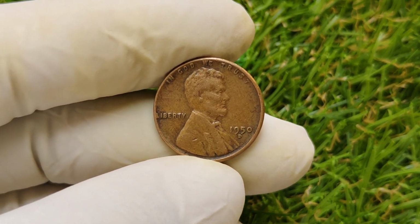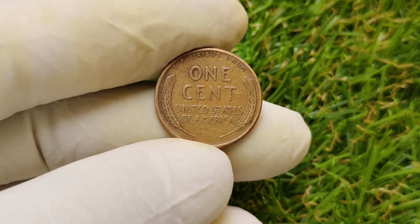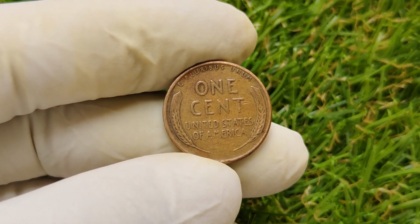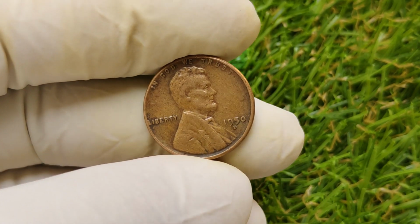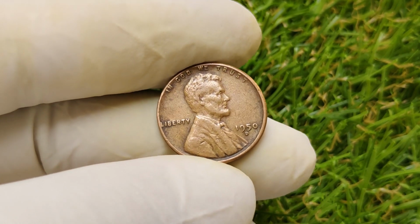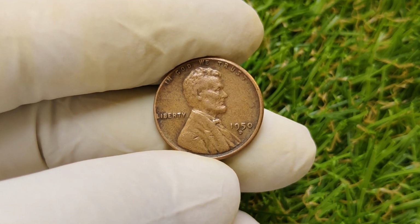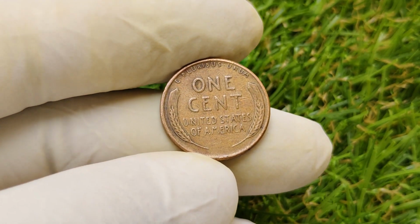A 1950 D penny graded MS65 red by PCGS or NGC, which are professional grading companies, can sell for over $100. That's because a red designation means the coin still has its original copper color, almost as fresh as the day it was minted. Most pennies turn brown over time due to oxidation, so finding a red coin from 1950 is like discovering a time capsule.